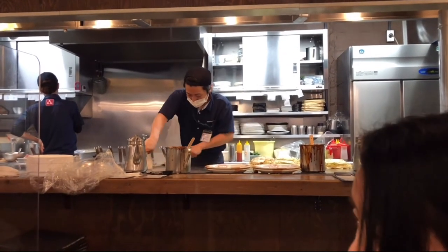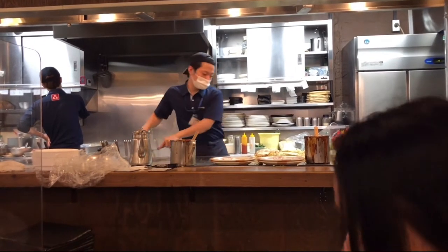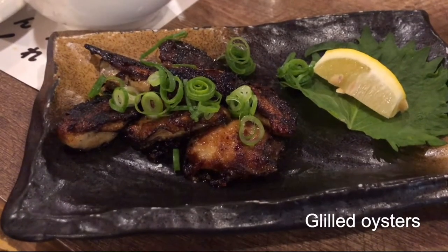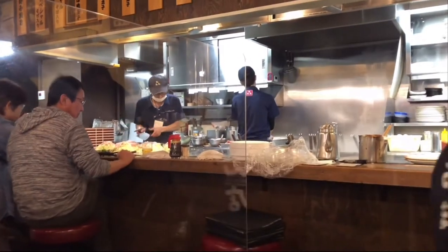For lunch, we had grilled oysters and Hiroshima-style Okonomiyaki. The oysters were excellent, and the Okonomiyaki was good too, but the soba makes it a bit too heavy for us.